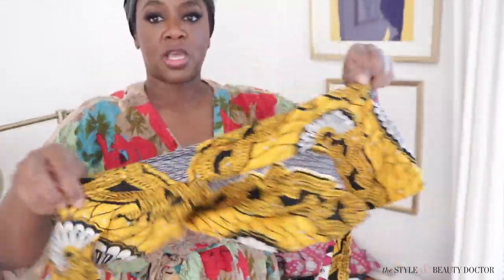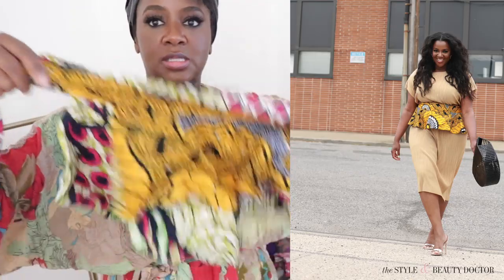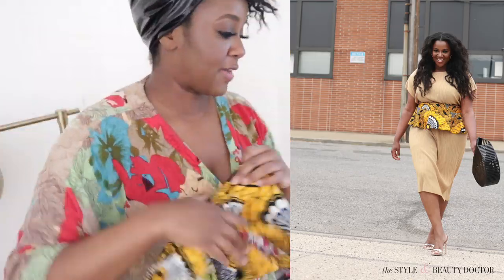Oh my God, this is one of my favorite accessories. This is a peplum African print belt that I got from Etsy. Literally just type in African print peplum belt on Etsy and something will come up, because I don't think this seller still has this, but I love it, obviously I keep.